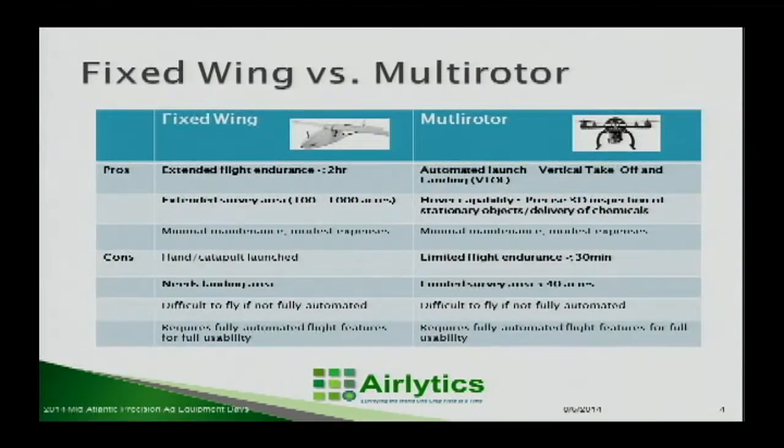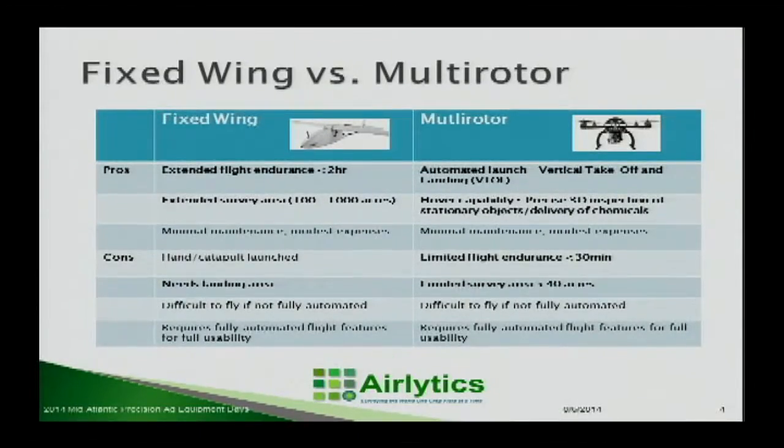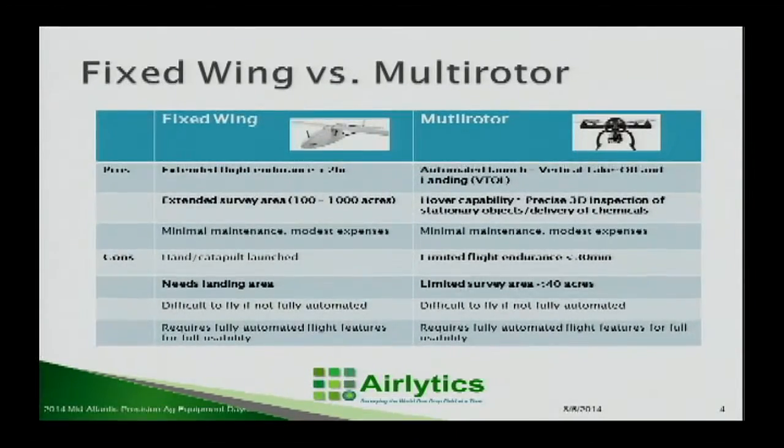Really, the difference between the fixed wing and the multi-rotor, I tried to highlight them here, is really the flight endurance and the amount of acreage that they can cover. Right, fixed wing obviously has lift built into the wing, so it needs less energy in order to fly. I think I've read that it's 5 times the energy compared to a multi-rotor, so you would expect that it would take less energy to fly.